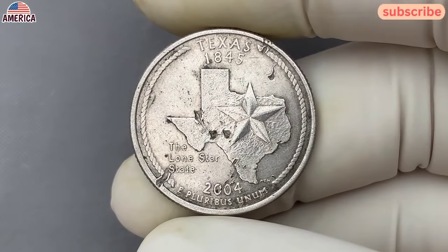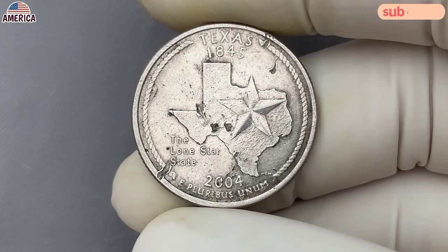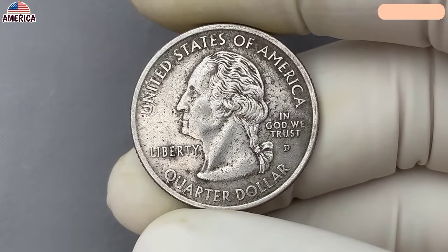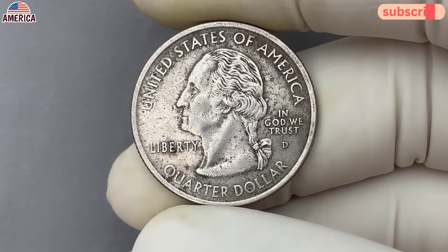But what really sets the 2004 Texas Quarter apart, and why it has become a hot item in the collector's market, are the remarkable minting errors and unique variations that sometimes appear on these coins. These errors are the true magic behind their soaring value.